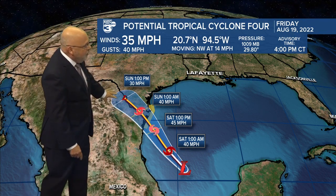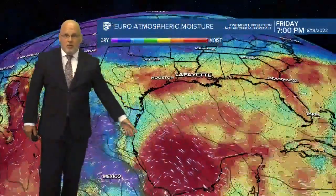That's not much time to get prepared for some locally heavy rainfall that looks to be impacting the lower Rio Grande Valley. But some of the moisture with this system looks to kind of squirt up through the western Gulf and get into our mix. Bottom line, we're going to have high rain chances here locally for days to come.